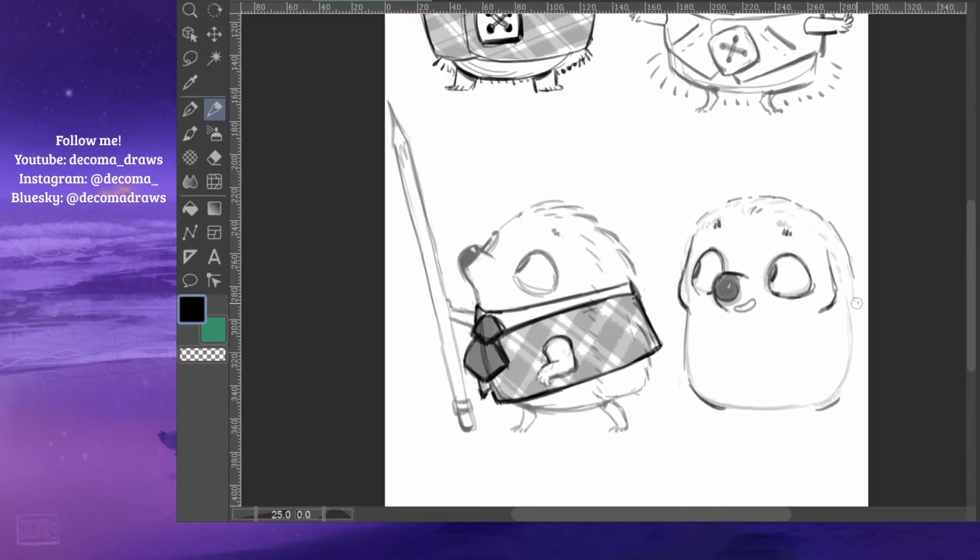This is looking more like it. So spike, spike, spike. And little feet like sort of turned out a little bit. Super sweet. Little tiny claws. Leaving little paw prints.